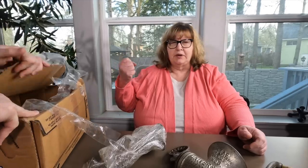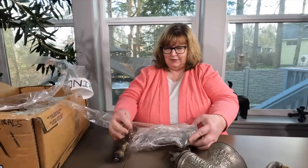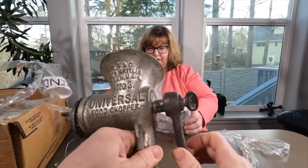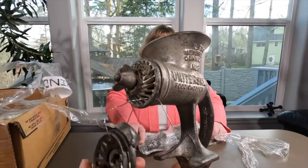Oh, there's more in here. I grind meat. They're probably stronger than the men back then. The women were probably stronger than the men. Well, they had to do harder work, I'll tell you that. That was really poor language.